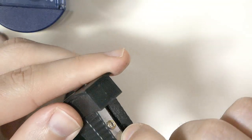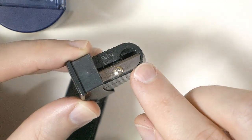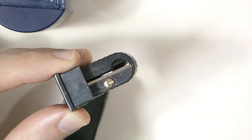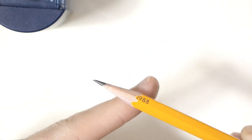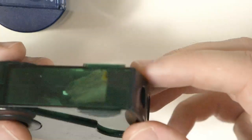I managed to put my own here, because what I usually do, I put a piece of paper underneath the blade, so the angle is a bit more steep, so I have a longer point on the pencils. So let me try to use it. So it's like this. So it actually cuts really well, but in terms of the design and the materials and its sustainability, it's not really good.